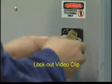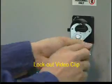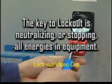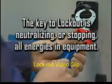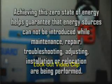Lockout is the most effective procedure used to prevent energy sources from becoming hazardous to a worker's health and safety. The key to lockout is neutralizing or stopping all energies and equipment. Achieving this zero state of energy helps guarantee that energy sources cannot be introduced while maintenance, repair, troubleshooting, adjusting, installation, or relocation are being performed.